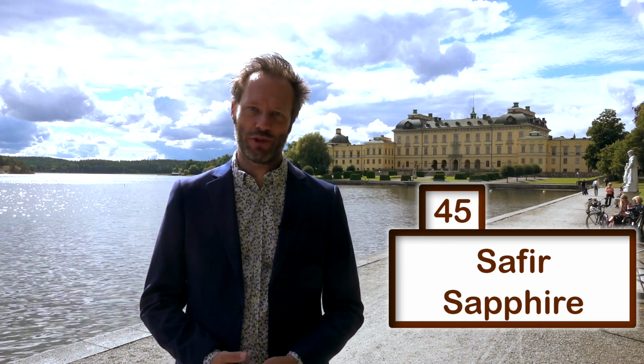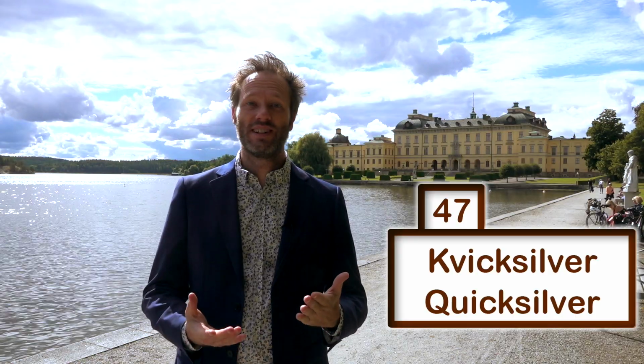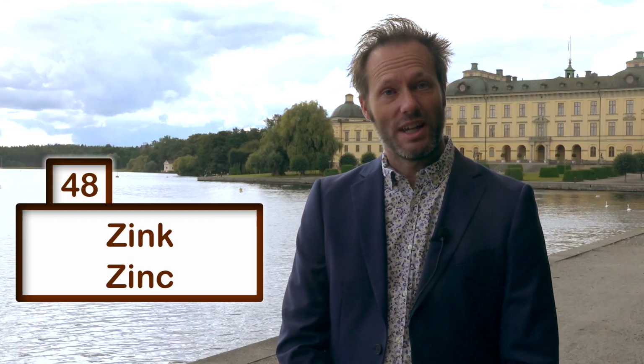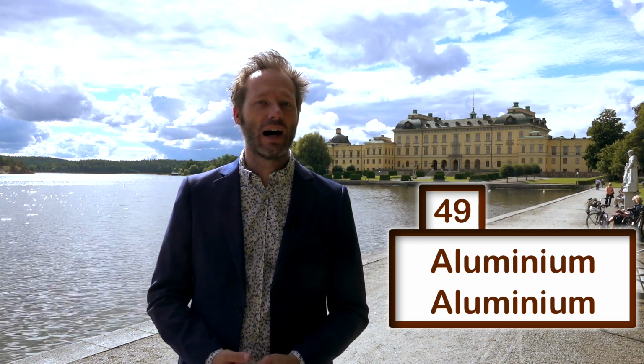Number 44 is nickel. Here we celebrate sapphire. And now we've reached bly. That's a heavy one. This one is kvicksilver. Number 48 is zinc. And the year before 50 is aluminium.